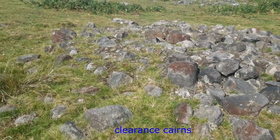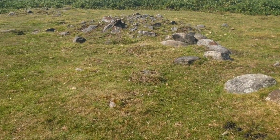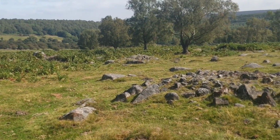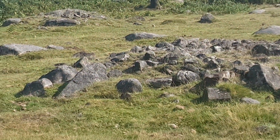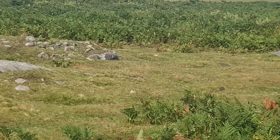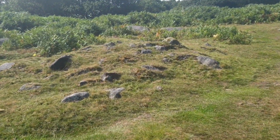Now these are clearance cairns, possibly from the Neolithic or early Bronze Age, and the people used them to clear the land for crops. Some cairns might even be funerary, as on Big Moor. Clearance cairns can be found worldwide wherever early organised agriculture has been practised.